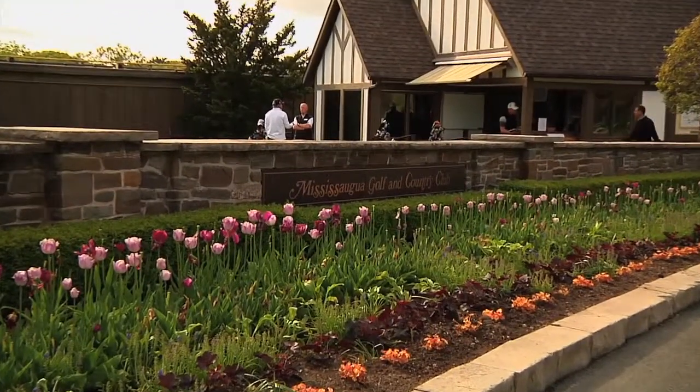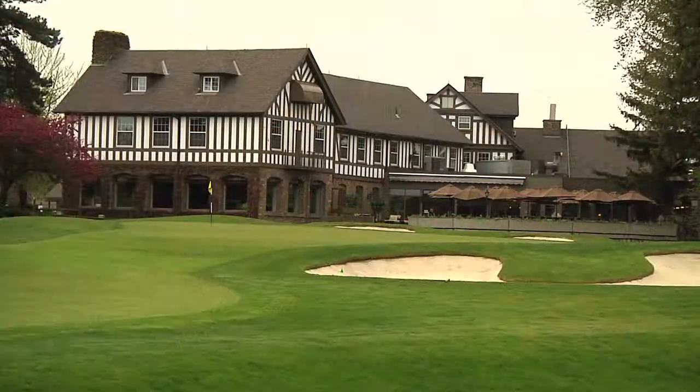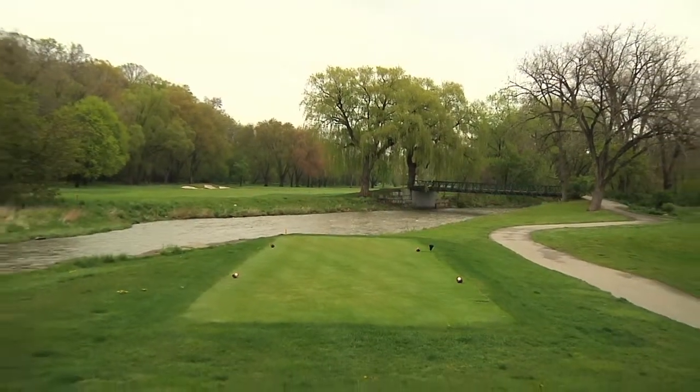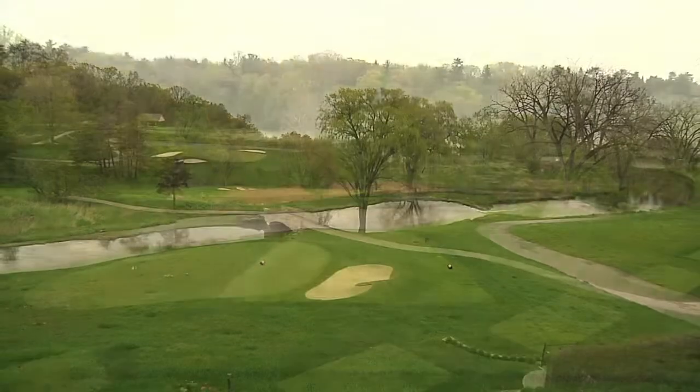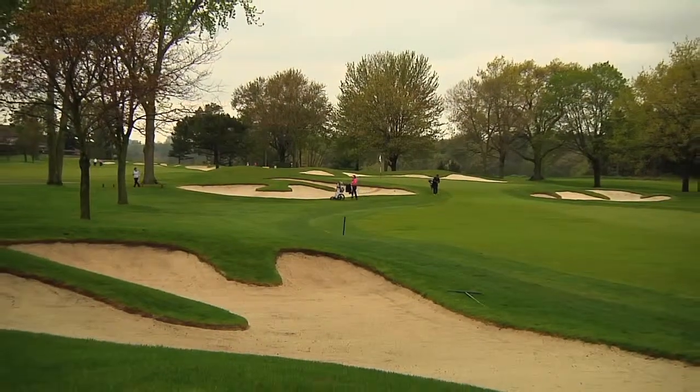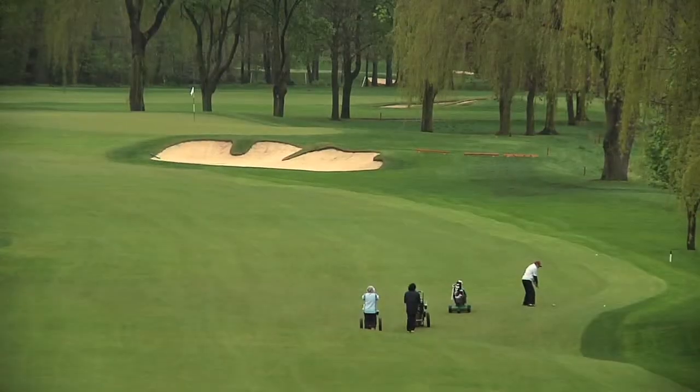Located just west of Toronto, Mississauga Golf and Country Club is a beautiful 18-hole course situated along the banks of the Credit River. With a history that stretches back over 100 years and includes 6 Canadian Open championships, Mississauga is truly one of Canada's most famous golf clubs.